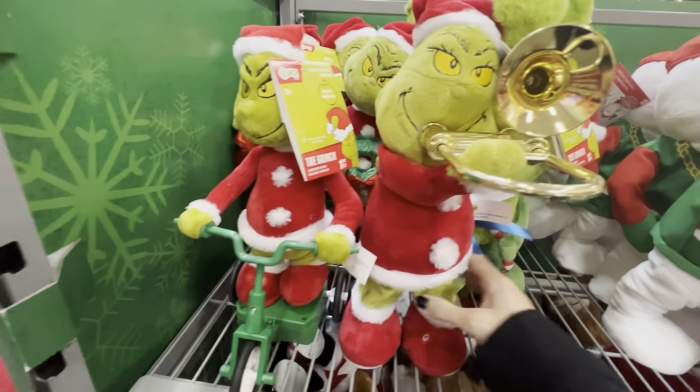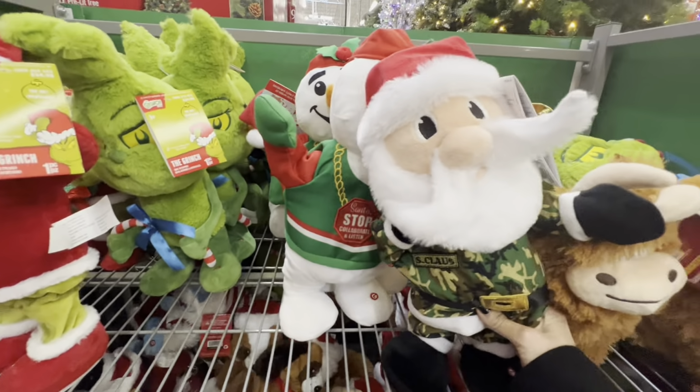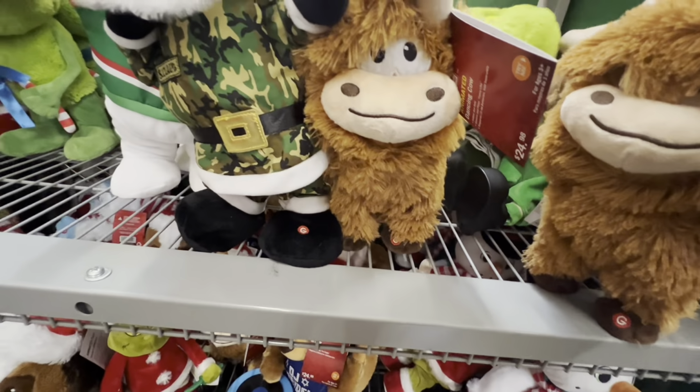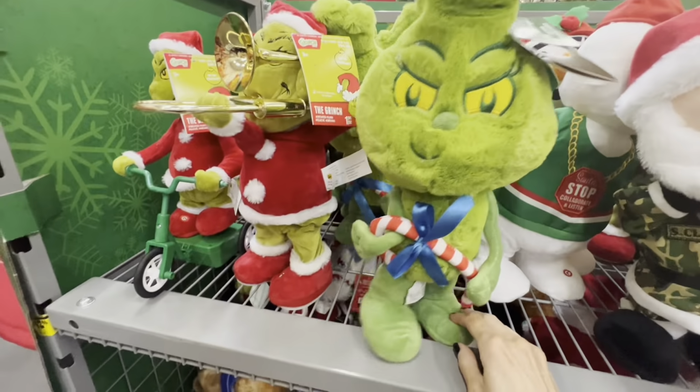Here I'm showing you all the little animated plushies. They had a Grinch on a bicycle. They had Santa here. A little bull. This Grinch was so cute.